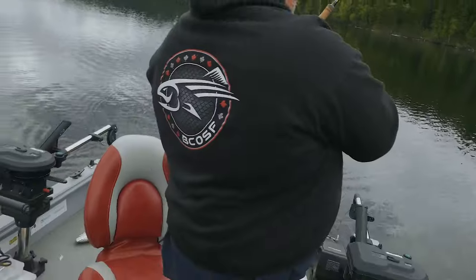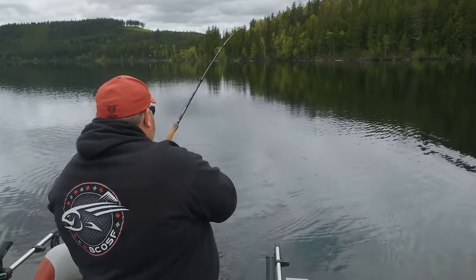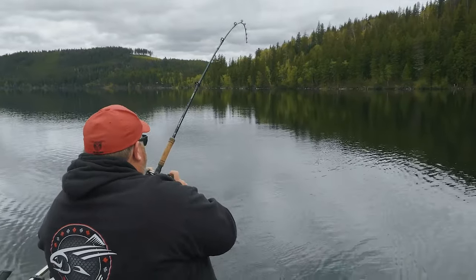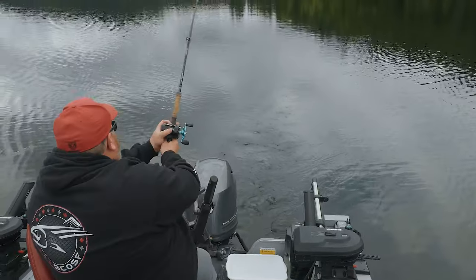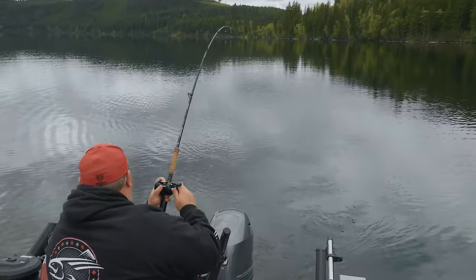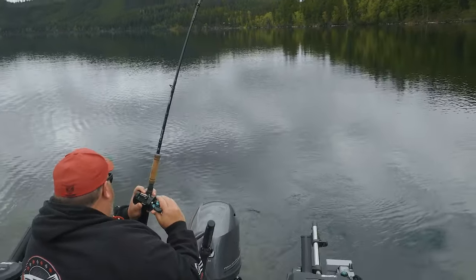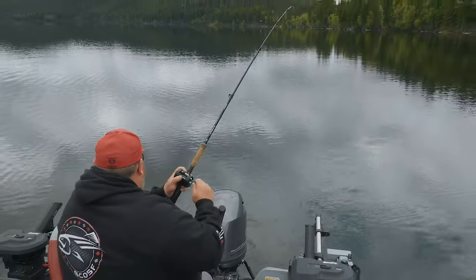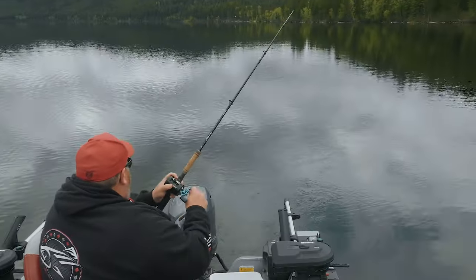Hey, it's stuck. There we go. Yeah, that looks like a nice one. Do you need help with the motor there, Mike? I just put it in neutral. Okay. Like towing a log. Yeah, again, we came over that little shallow hump there, and there they were, eh? Yeah.